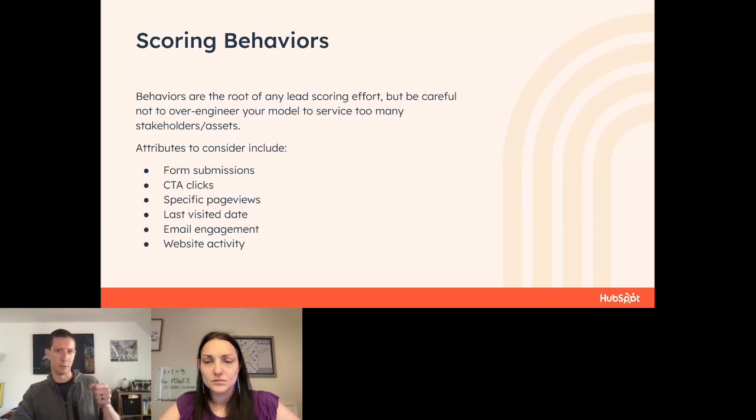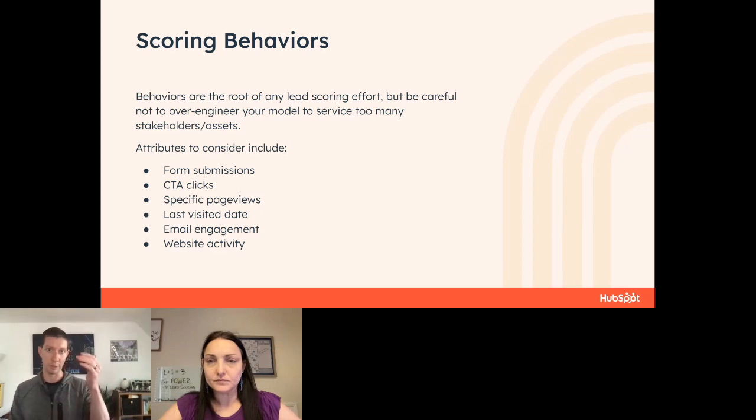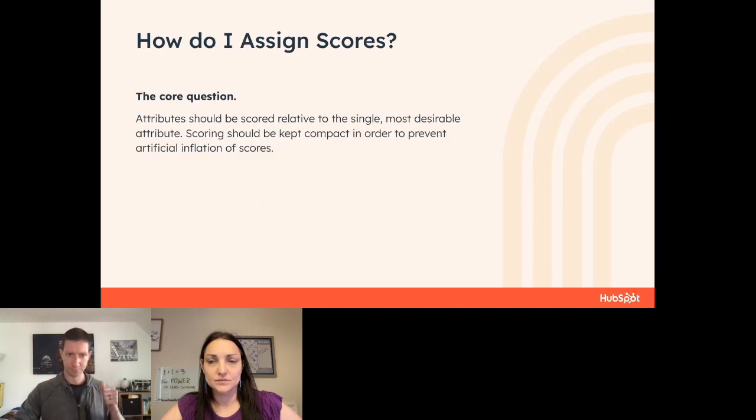Contacts can only hit behavioral rules once, unless you do some really specific things with your triggers. So building score attributes around frequent actions, such as email opens, is an important thing to consider. I talked about this before, but 2 email opens versus 5 email opens versus 10 email opens, should those be their own scores, or should they all be kind of rolled into one?